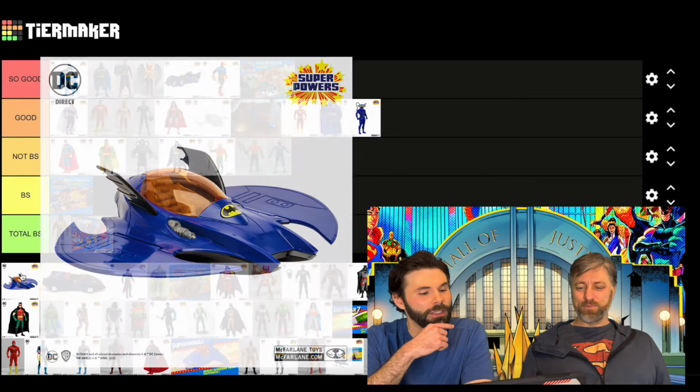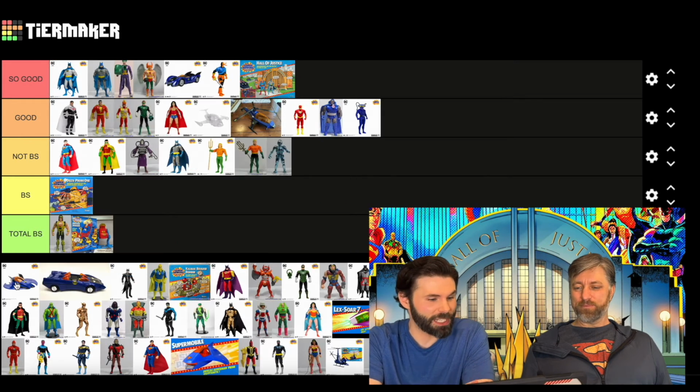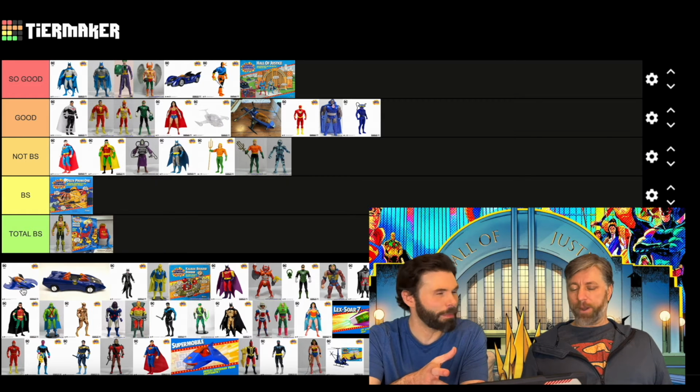Now we have the McFarlane Batwing, and I love this one a lot. I wasn't expecting much from it because it's smaller than the Keaton Batwing that came out for that Toy Biz line, or I don't remember if it was Toy Biz or Kenner that did the Batwing. Either way, I figured it's a smaller version and not great. But then you pull it out of the packaging, and you see the classic colors. They nailed them perfectly. The wings fold up and fold back out, which is a really cool feature. The cockpit pops open. I know that had been giving some people issues, but I've never had an issue with it personally, so it's been working great for me.